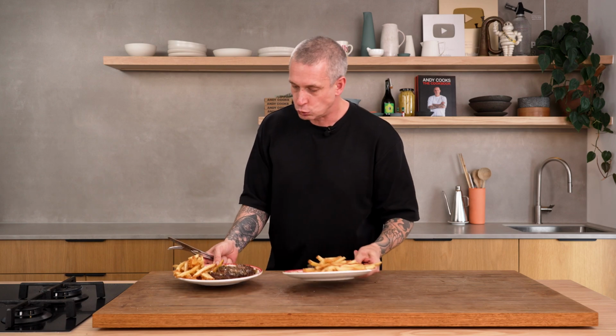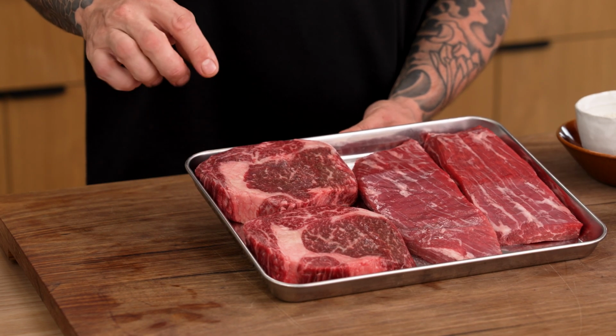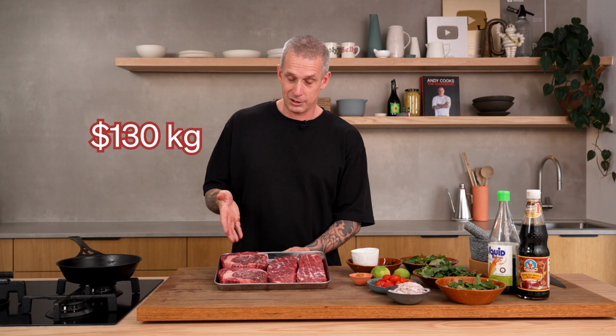Another one of my favorite beef dishes of all time, a Thai beef salad. Let's talk about the steaks we're going to use today. We've got two of my absolute favorites. On this side, we have a Wagyu Marble Score 6 ribeye, also known as a Scotch fillet in some places, a rib fillet in some places, a cube roll, lots of different names. Delicious cut of meat, got a big eye of fat here, the spinalis muscle on the outside. Stunning. It's expensive though. This was $130 a kilo at the butcher.